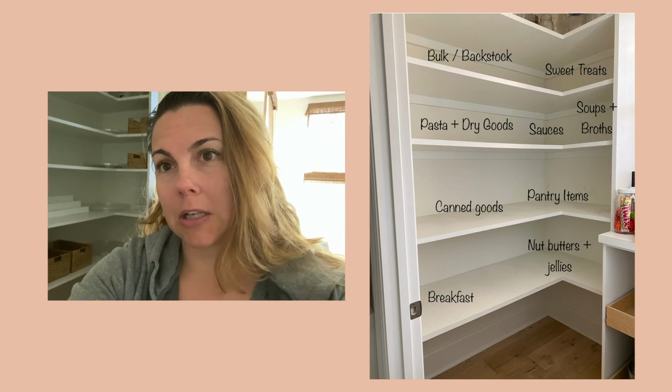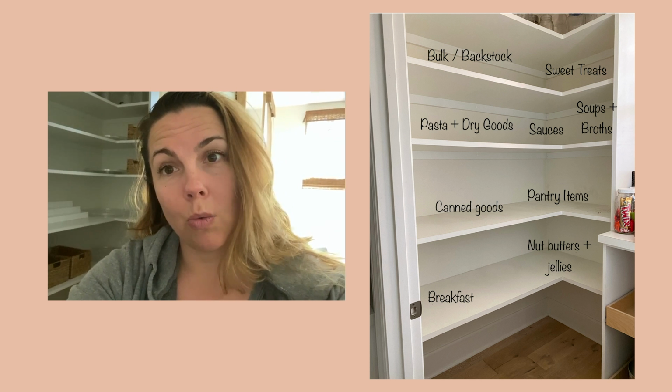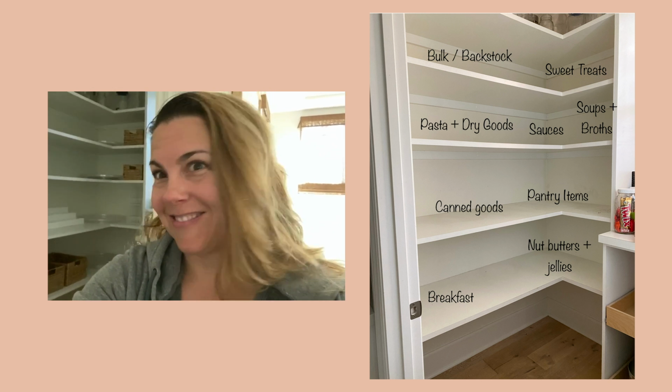We're back from the Container Store. I've picked up my goodies and I'm gonna start plotting them out into the pantry based on my map, which I did a little screenshot for you. And we're gonna see how all this product works in the pantry.